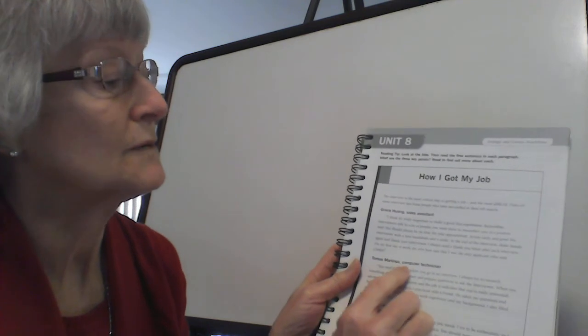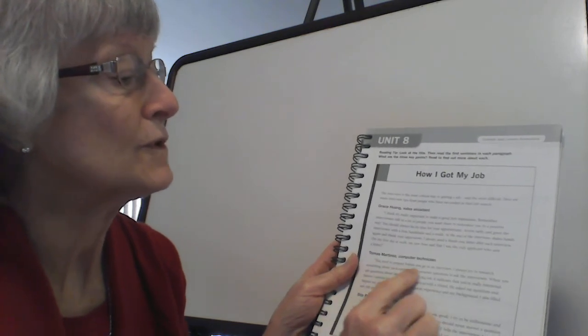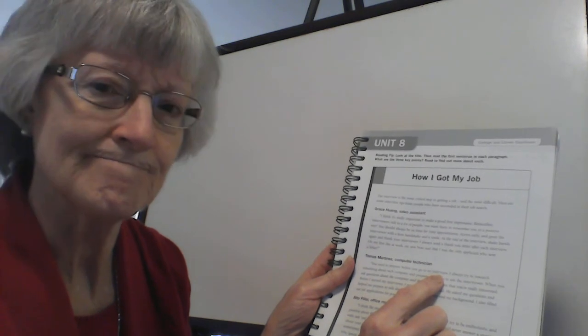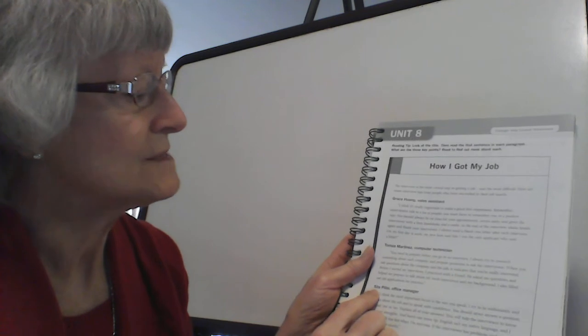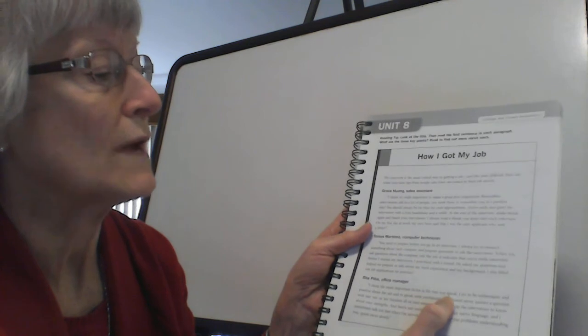Thomas Martinez, a computer technician, started his paragraph by saying, you need to prepare before you go to an interview. Okay. And the last one, Sita Pillai, an office manager, said, I think the most important factor is the way you speak. All right. Now, were you able to determine the 3 key points in this reading? All right. The beginning of each paragraph is very important as you try to understand what you are reading. All right.